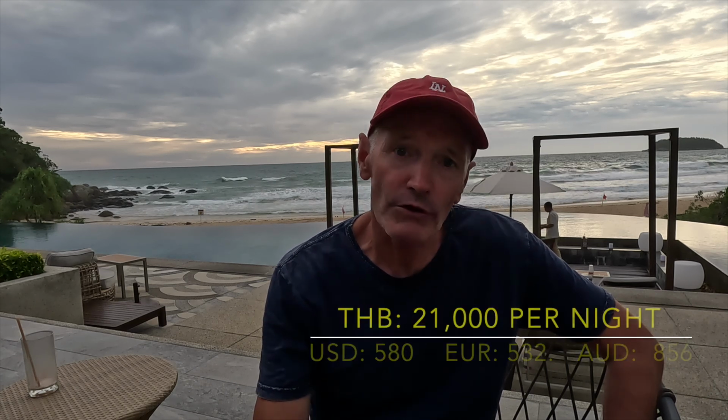Now in terms of the villa we're staying at, it's the Romance Sea View Villa. It's got a plunge pool and that works out to be 21,000 Thai baht per night. Once more, here are the conversions right now.